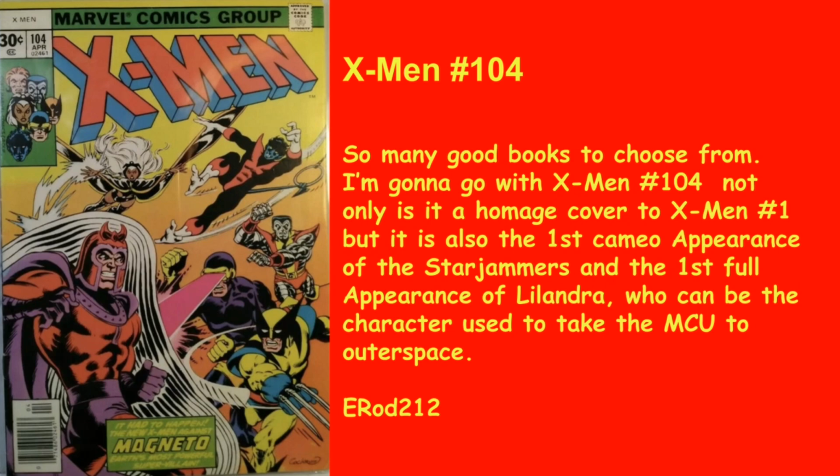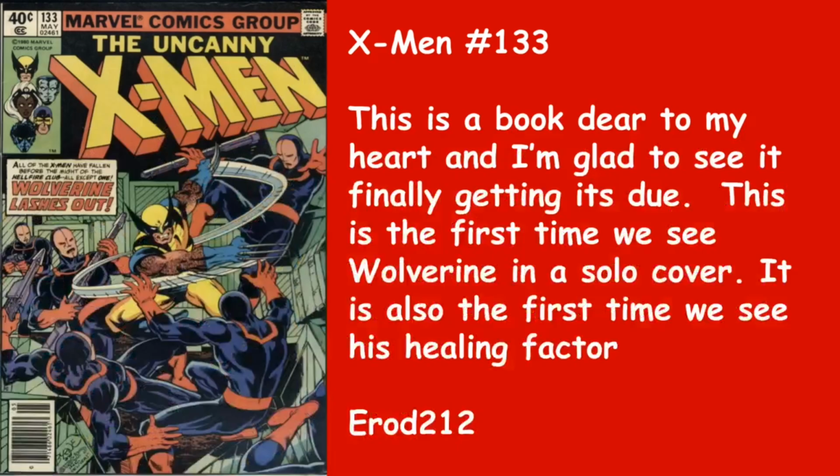And here's my second pick, and this is another book true and dear to my heart. I'm going to go with X-Men number 133. I love this book. I'm trying to get this in as high a grade as possible. Right now, the highest I've got is a 9.2. This is a book dear to my heart, and I'm glad to see it finally getting its due. This is the first time we see Wolverine in a solo cover. It is also the first time we see his healing factor. Now, his healing factor was hinted at in issue 116, but in this issue, we actually see it working.